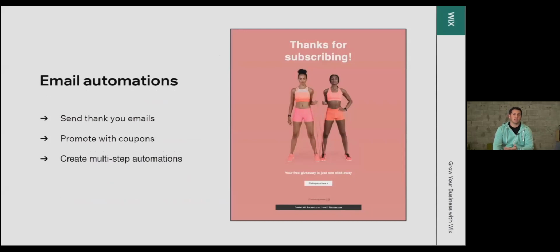These are a few things that we did in the past year in order to add many more features to our automations. And you can even connect it to third-party applications like Zapier and some others, and we'll discuss that later in the future.